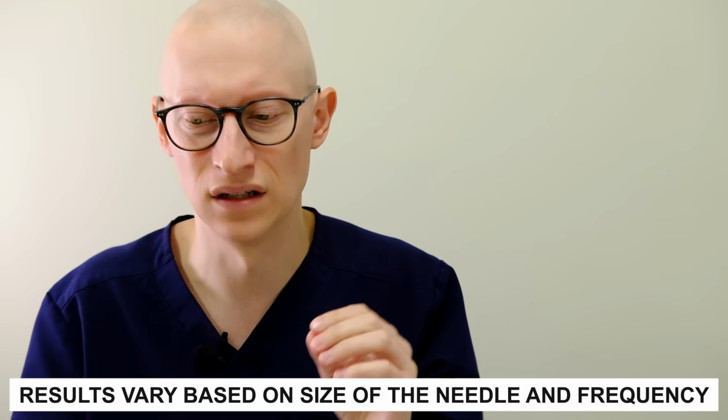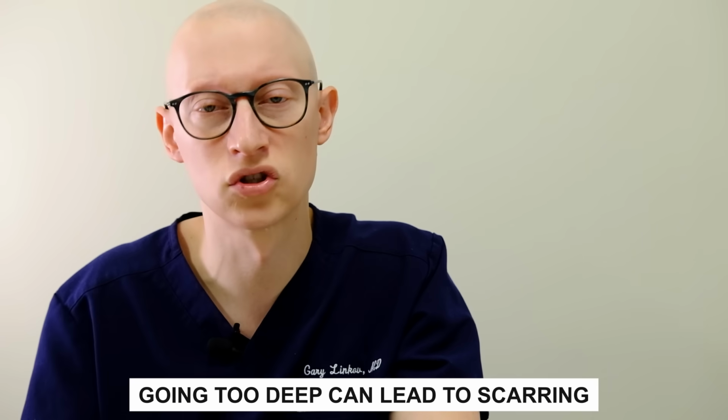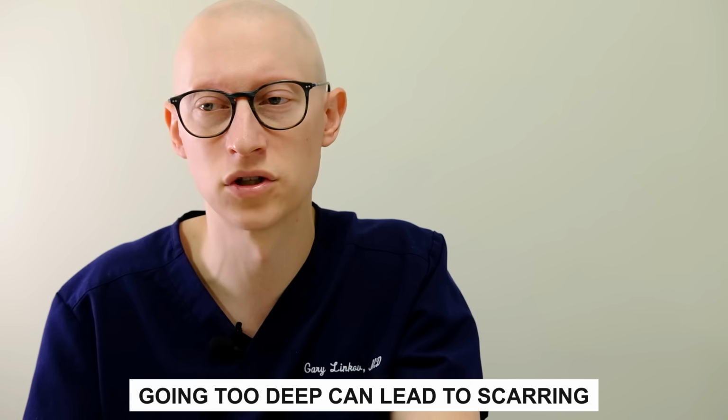And there has been some data to show that hair growth actually varies based on the size of the needle and the number of times that the skin was rolled over. So usually the longer the needle, the deeper you go, and the more times you roll over, the better the results. That is kind of what the studies have shown. But the problem is, if you go too deep, then you risk getting scarring, scar tissue formation, which can actually then hurt your ability to grow hair.